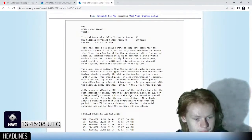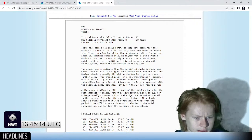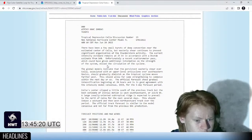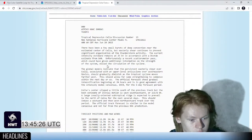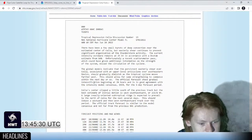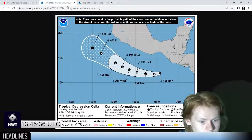Okay. The current intensity remains about 30 knots or 30 miles an hour in accordance with its warning estimate from the SAB. Fortunately, a recent speedometer pass, which could have given additional information on the strength of the system, missed the circulation of the cyclone. Global models indicate that the persistent easterly shear over the Celia associated with the upper level anticyclone of the eastern mountains, which is high pressure.